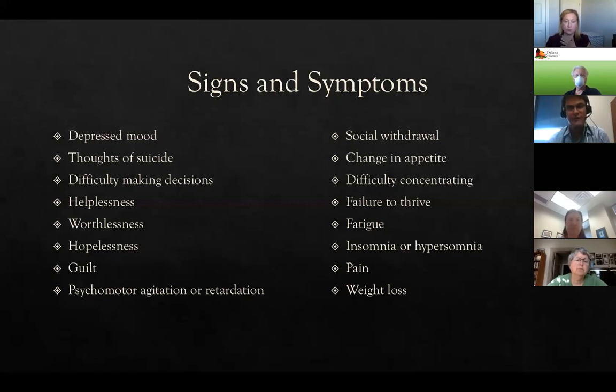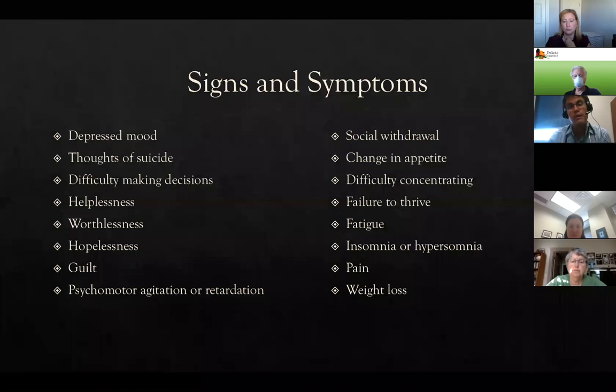Failure to thrive, this is one of those things that when you have somebody that is, quote unquote, failure to thrive, I think that term's not a great term right now, so frailty would probably be a better term for that. But when you see somebody that's frail, depression, I think, should be high on the differential diagnosis of that frailty, or maybe a contributing factor to the frailty.